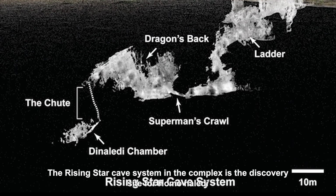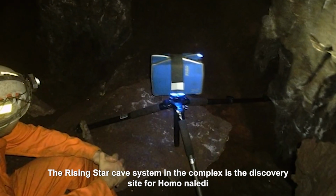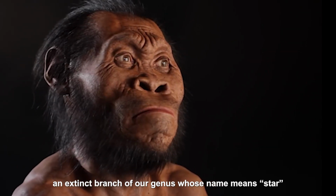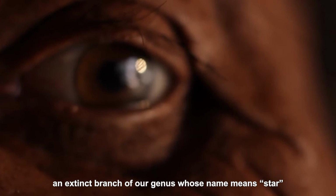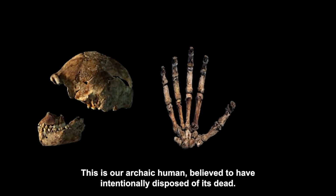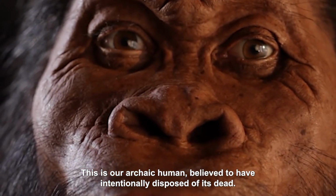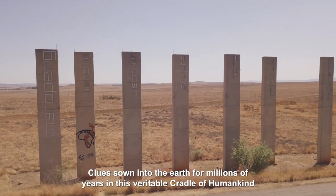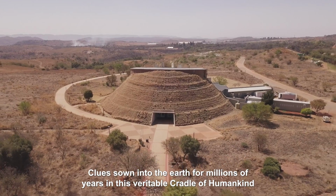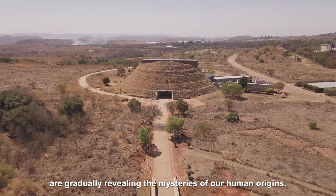The Rising Star cave system in the complex is the discovery site for Homo naledi, an extinct branch of our genus whose name means star. This is our archaic human, believed to have intentionally disposed of its dead. Clues sown into the earth for millions of years in this veritable cradle of humankind are gradually revealing the mysteries of our human origins.